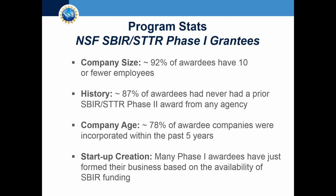Again, our emphasis is shifting to more of the startup stage company rather than a company with an established history. And of those companies, 87% of the awardees have never had a prior SBIR Phase 2 award from any agency. So again, NSF likes to fund early. We like to fund startups, and we like to come in to this project at the very first stages of the project.